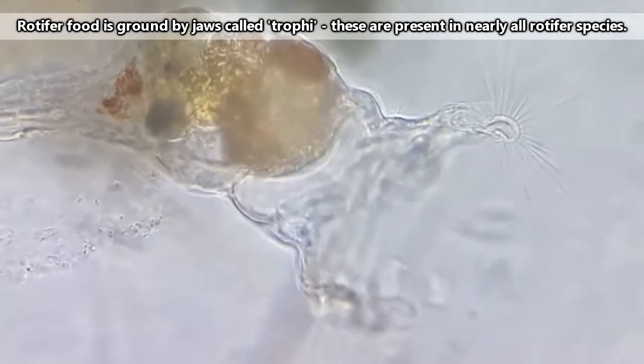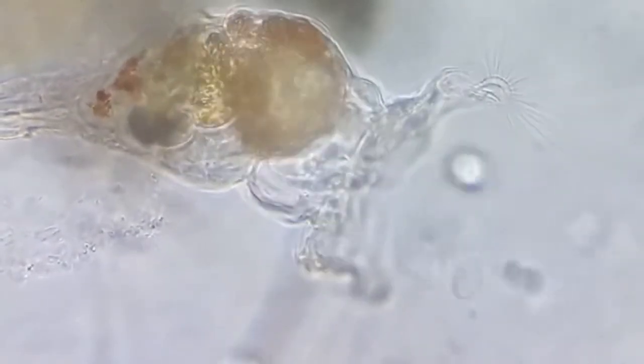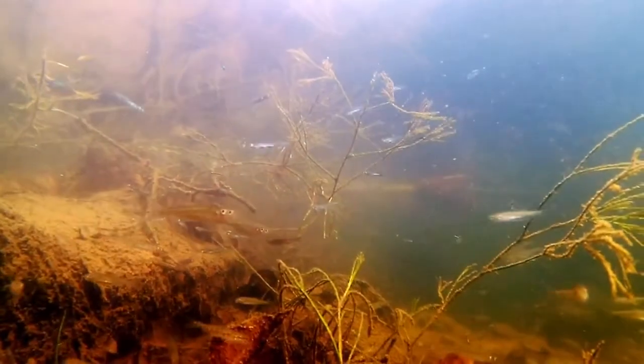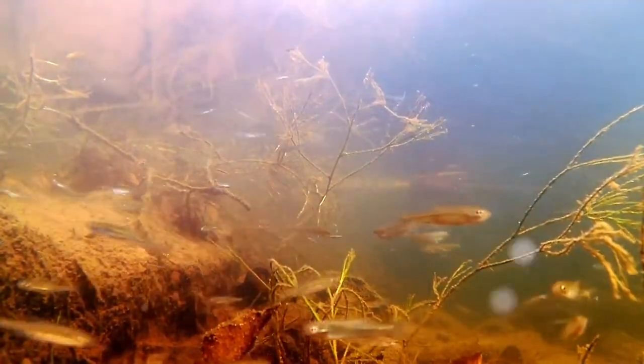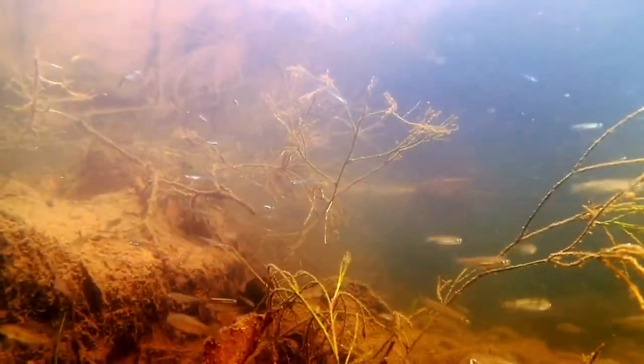Rotifers are generally considered omnivores and will eat small particles of decaying material, as well as algae, and sometimes even each other. In turn, rotifers are eaten by crustaceans such as shrimp and crabs, insect larvae, and even carnivorous plants.